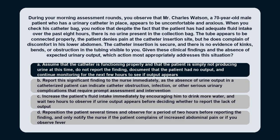Option A. Assume that the catheter is functioning properly and that the patient is simply not producing urine at this time. Do not report the finding, document that the patient had no output, and continue monitoring for the next few hours to see if output appears.